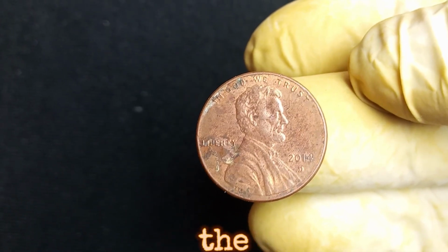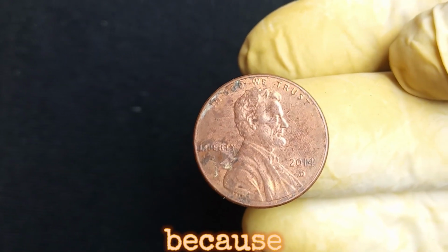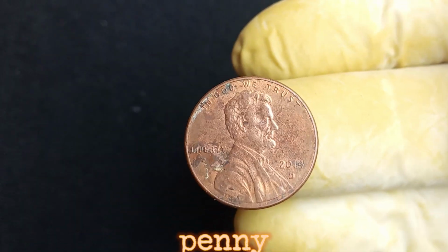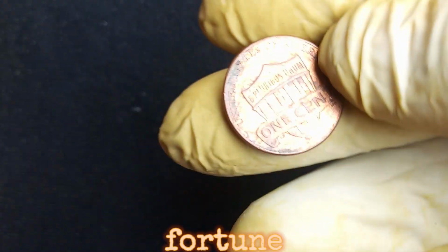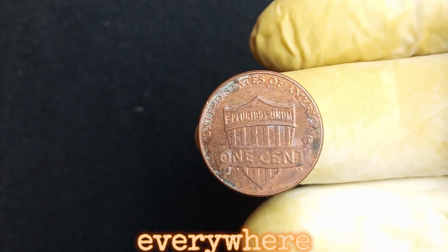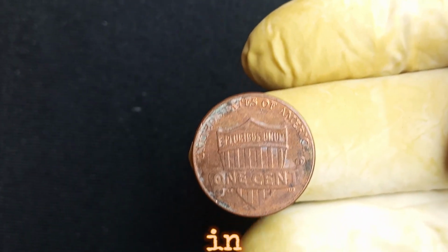Look closer, examine the details, and consider its condition, because one coin could be worth more than you ever imagined. The 2014D Lincoln penny reminds us that history, value, and fortune can all be hidden in the smallest of objects. A true collector knows that treasures are everywhere, and sometimes they are right in the palm of your hand.